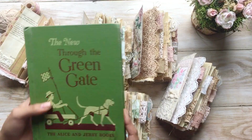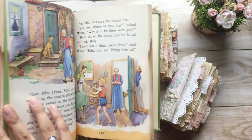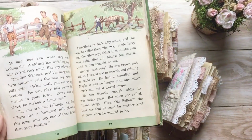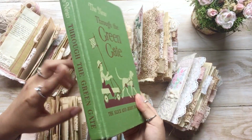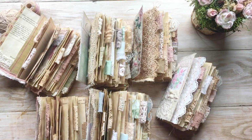And then I also used some images from this book, the Alice and Jerry books. Amazing books for pastel vintage pictures. Just really, really beautiful. When I scored this at a library sale, I almost freaked out. So without further ado, let me go ahead and show you a flip through.